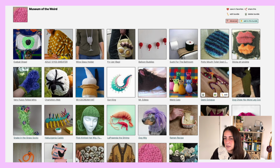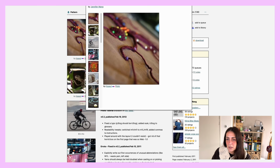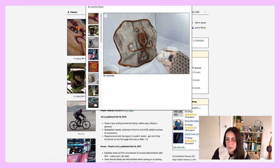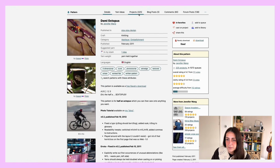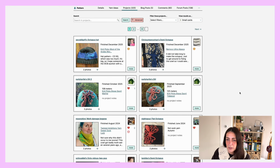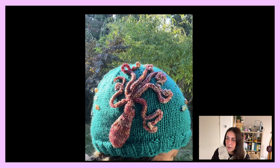This one was weird. This is the demi octopus. So it's really a pattern for an octopus, but it's just the octopus, and then you can add it to anything. Like here, it's on a hat. It's cute. I like how realistic the octopus is.